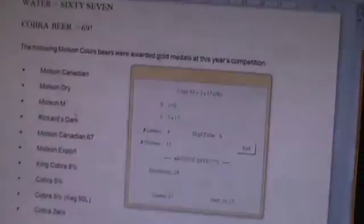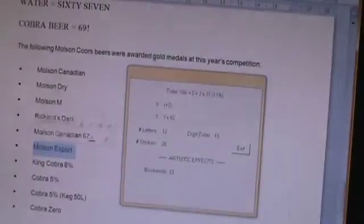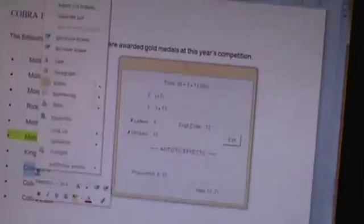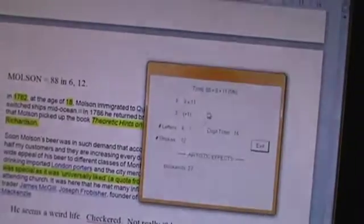Okay. And then Molson Canadian and Molson Export, which is apparently the king, is love plus triple eight. King Cobra. There's 8s and 3s in there. Cobra all by itself is 3s. Okay, you get the idea. And then Molson also equals 88. Don't forget the fame of the number 88 in 6 letters, 12 strokes, glorifies 3 and 8 simultaneously.